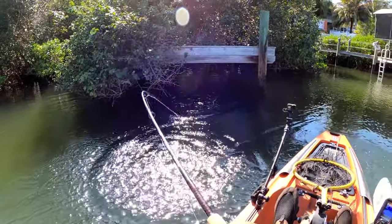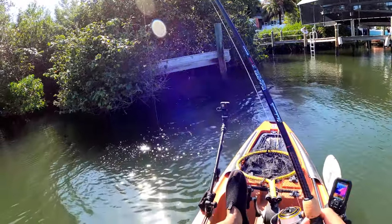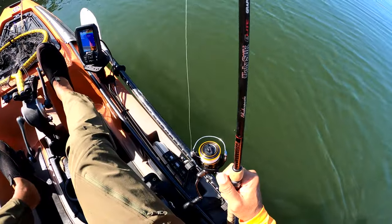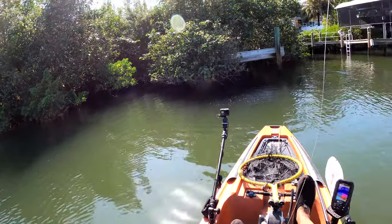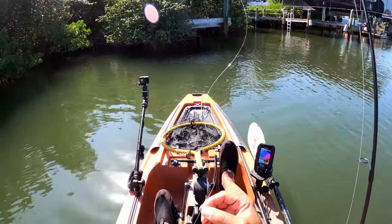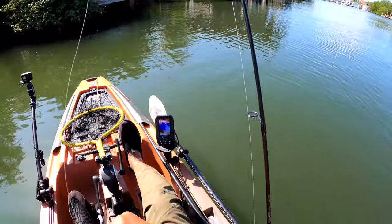There we go. Oh, that was a good snook though. He broke me off. That was a good snook. I figured they'd be up underneath those docks and in the trees. Oh yeah, he broke me clean off. Nice little snook.